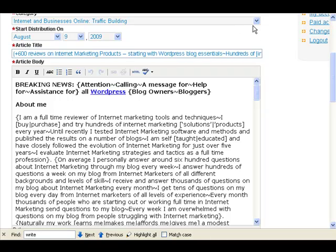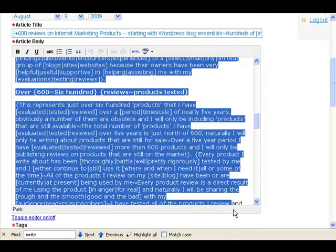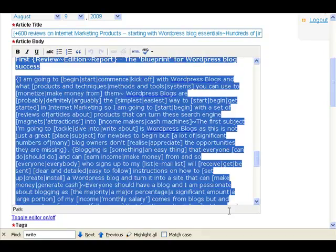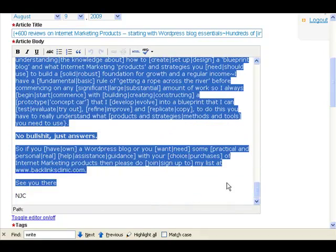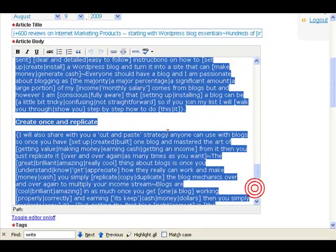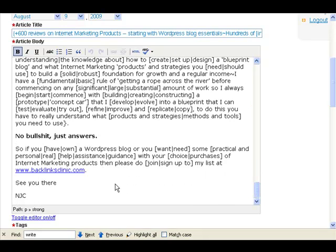Well, what you do is, inside this machine, you cut and paste your spun article, and here you can see it from my notepad file. A little bit slow because the video is running. Here's my article. Okay, so I cut and paste and put it into this editor here, and then what you do is you insert links. So if I take the last link, for example, to give you a really good example, there's a link inserted.